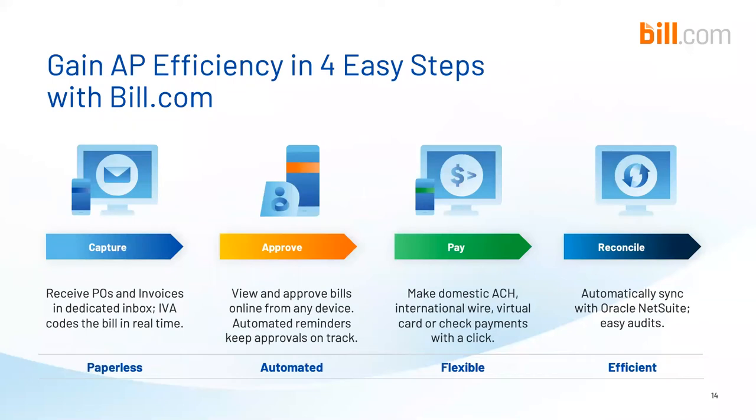Instead of the manual, error-prone, messy process, AP automation with bill.com solves the pain. We create efficiency with accounts payable in four simple paperless steps. It starts with receiving a bill and automatically capturing it with IVA, our intelligent virtual assistant. Using artificial intelligence will help capture data and store that document automatically for you while routing to the next step of approvers. Bill.com streamlines the bill approval process with its customized workflows that automatically go to the right people. And they can do this straight from their mobile phone. Simple, easy user interface, all within the palm of your hands.